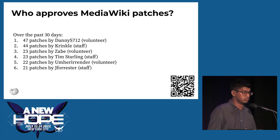And then on the flip side, who's approving these patches? It's actually pretty similar: in the top six people, half are staff and half are volunteers. And once a patch is merged, it'll automatically get deployed. And so volunteers actually do have significant power in reviewing patches and getting them deployed into production.